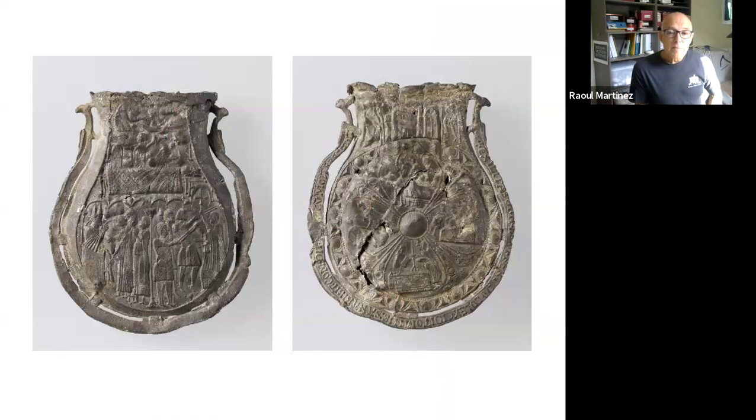Now, I'm going to talk a little bit about technological innovations prior to the start of printing. In the Middle Ages, pilgrimages were very popular. These are two medals that were acquired by pilgrims when they went on a pilgrimage to apparently the site of St. Thomas Becket's tomb.